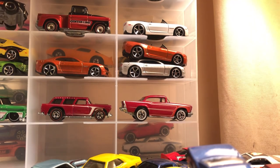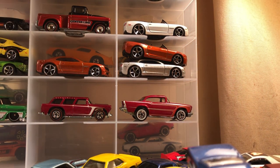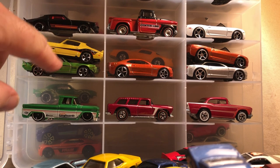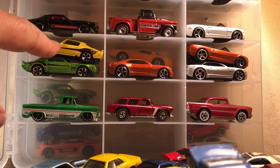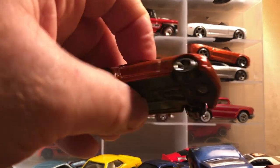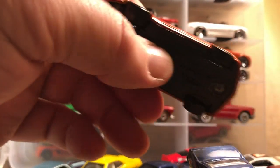Okay. These two, they came out in the last couple years. This, like I said, consider like a first release and an alternate color release. This is a '10 Camaro SS, just a plain color with this burnt root beer or orange color.